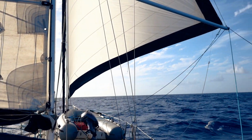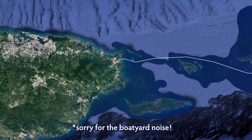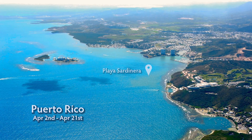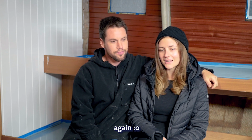After a short but eventful stay in the British Virgin Islands, we made headway towards Puerto Rico, where we were planning to meet Alex's brother Levi. My brother Levi flew over to the boat, and we had big plans that we were going to sail around Puerto Rico, and then we were going to sail on to the Bahamas together, probably spend at least a month on the boat all together, the three of us. Fate had other ideas.